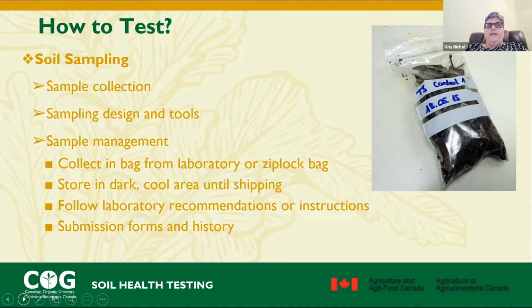That submission form, information, and history can be very critical to the interpretation that is given, as well as for your own knowledge base, to understand how the soil samples were collected, what has been happening in that field over time, and what you might be doing in the future. All of those details can be really important to the laboratory to be able to do different types of interpretation.